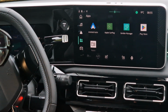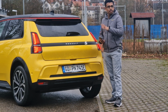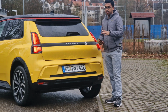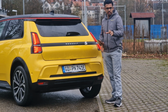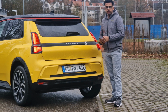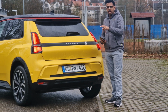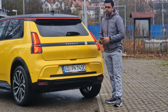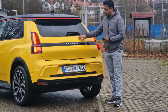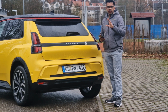So I like that. Let's quickly run through the costs, because obviously pricing matters for a small car. The base model Renault 5, I believe the Evolution model for the smallest battery, 40 kilowatt hour battery and 95 horsepower, starts just under 25,000 euros. Then there's a slightly more powerful version of the 40 kilowatt hour battery with 100 and something horsepower. And then you have this one, the Comfort Range model, which starts at around 28,900, so just under 29,000 euros.